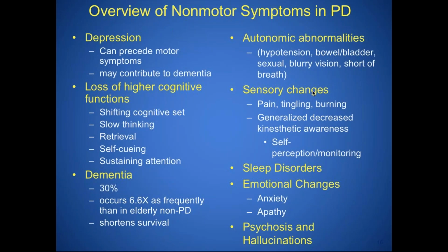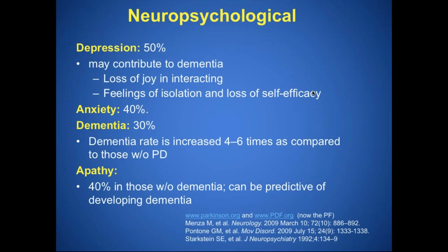This next slide is an overview of the non-motor symptoms in Parkinson's, and you can see that there are many of them. Some I've already talked about. Depression, loss of higher cognitive functions, dementia, the difficulties with blood pressure, bowel and bladder, sexual dysfunction, the sensory changes that patients talk about, the sleep disorders, the anxiety and apathy, and finally some psychosis and hallucinations. We're going to talk about each of those.